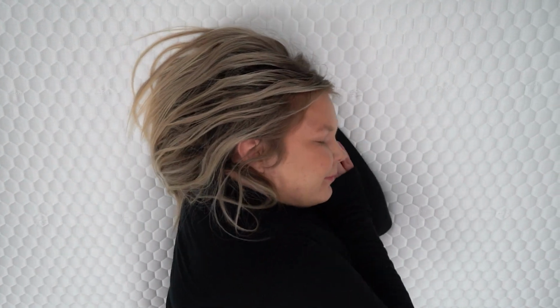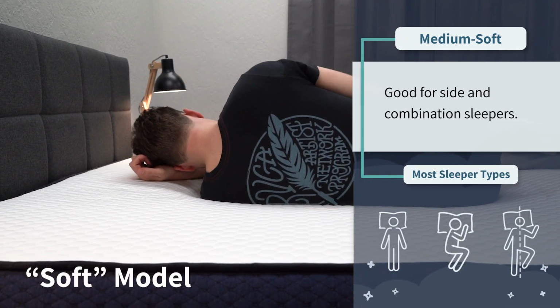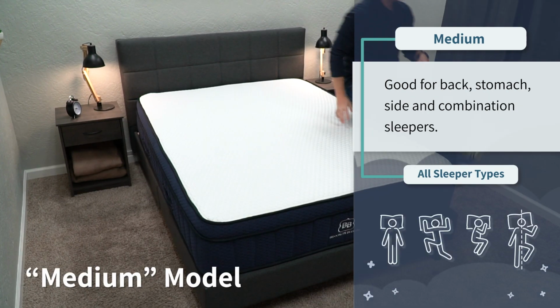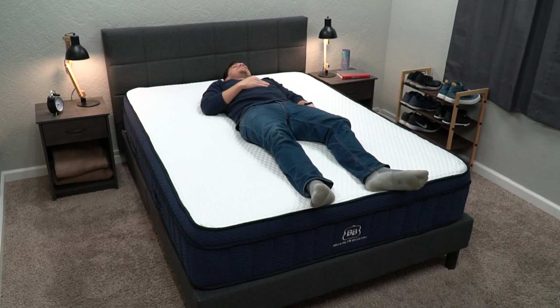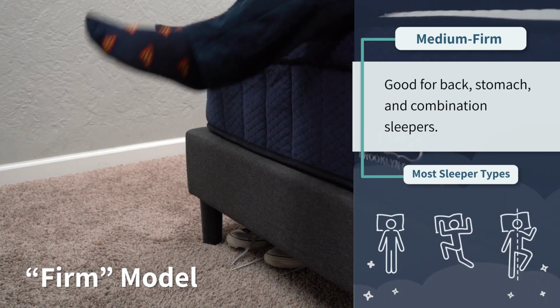Now, this bed is available in 3 different firmness options. You have their soft, medium, and firm to choose from. So you can pretty much get exactly what you're looking for. If you're a side sleeper that wants something softer, you can go for that soft. We would probably steer most people towards that medium, since it's going to be the most applicable for most people out there, can work for all sleeper types. But again, if you do want something firmer, maybe you're a strict stomach or back sleeper, definitely check out that firm as well.